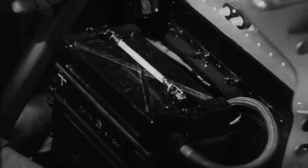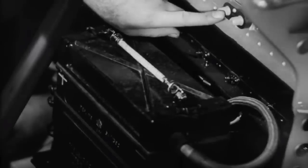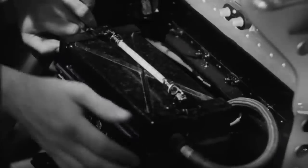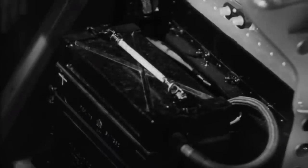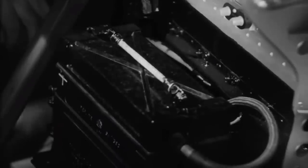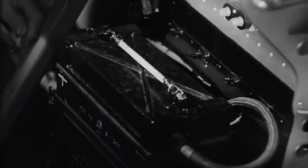If an accumulator is not installed, the leads should be connected to the dummy terminal block, this. Now he is examining the accumulator itself and its stowage. He examines the adjacent airframe structure for signs of acid leakage and finds all in order. If he found any signs of corrosion, he would report them to the flight NCO.